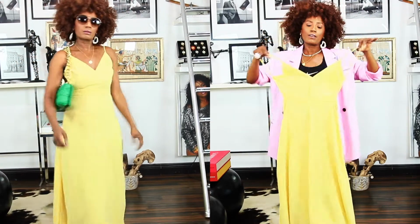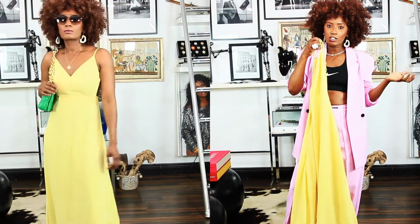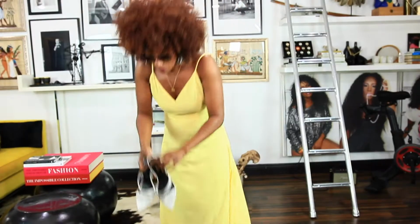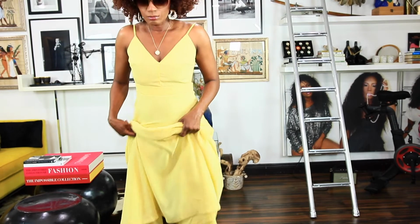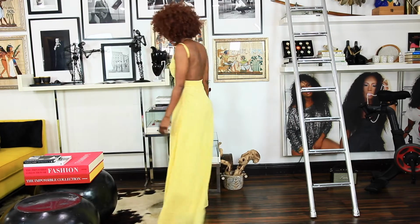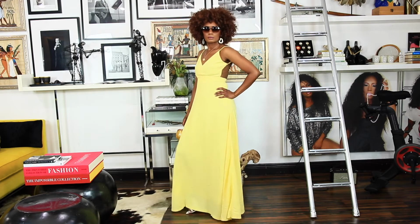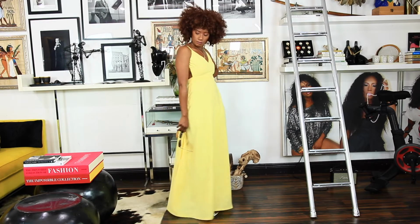because you could definitely throw this on with some heels, take it into dinner, add a blazer over it just to give it that little bit of edge. And for the daytime, a pair of sandals, some sneakers, even a hat will be perfect with this. Or even if you put a tie on your head and make it very beach-like, this is perfect because it's gonna sweep the floor, but it's just gonna give you that length, and it's gonna make you look cooler than you think you are. That's what I think.